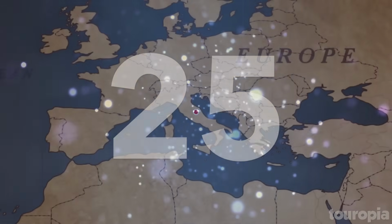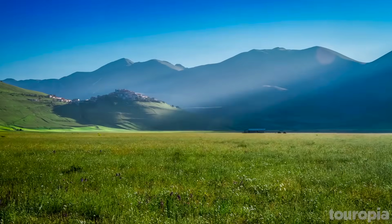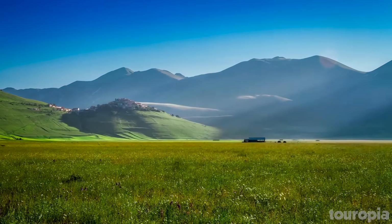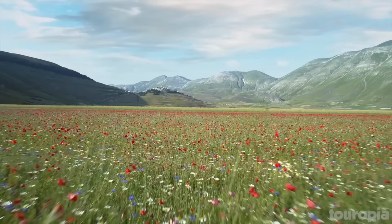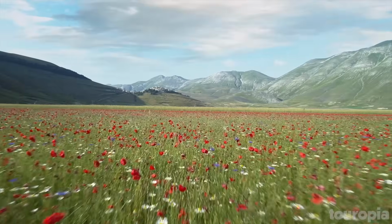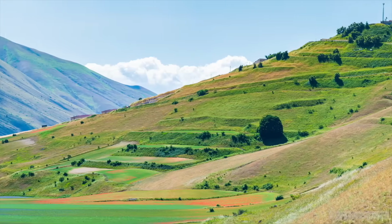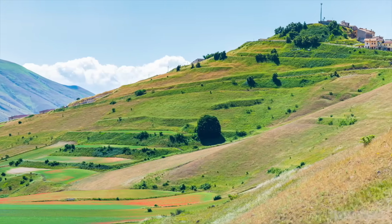Number 25. Castelluccio. Located atop a steep hill 5,000 feet above sea level, Castelluccio is the highest village in the Apennine mountain range and arguably the most beautiful. The village is known for growing fabulous lentils in the cultivated fields surrounding it.